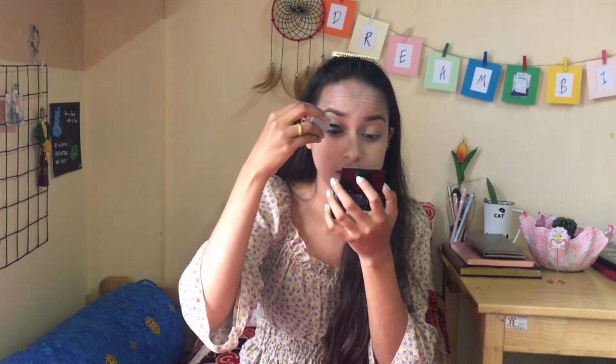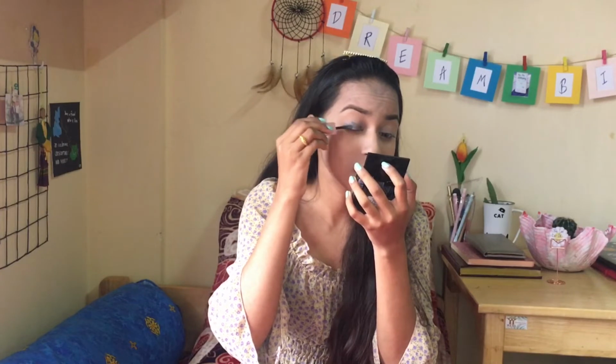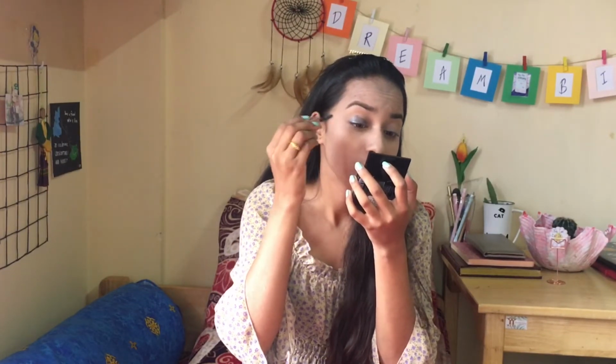Maybe, sorry for the noise, maybe my sister didn't see the shade while she was ordering, or I told it in a wrong way, or miscommunication might have happened, or maybe Nykaa delivered the wrong shade. Now it has been a long time, so I have no choice than to use this.